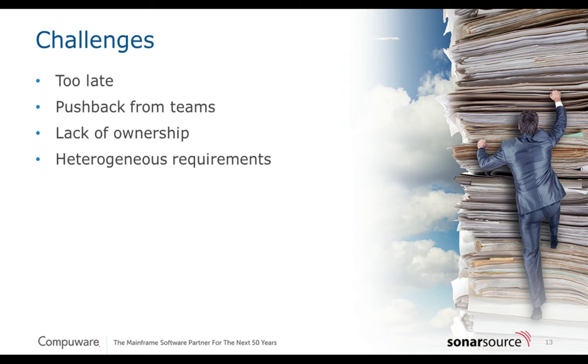I saw that almost three-quarters of the audience has a code quality practice in place already. That's very interesting, because I'm sure that you have had some challenges in putting that in place, especially if you want it to be enforced, real, and efficient. One of the main challenges is the following. First of all, it very often comes too late. Very often, code quality comes after the development was done. It doesn't really matter whether it's in an agile environment or a waterfall environment.